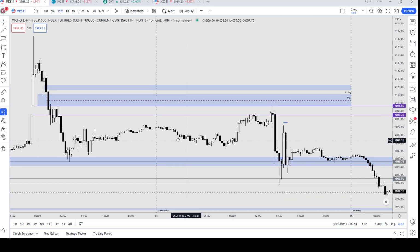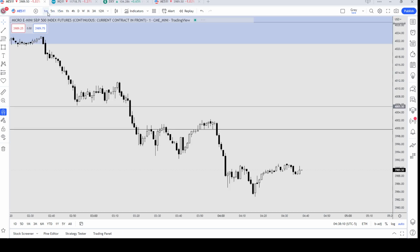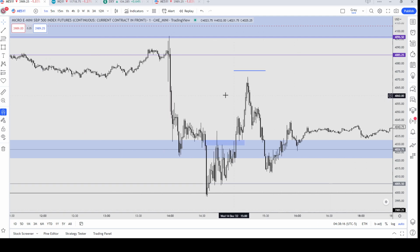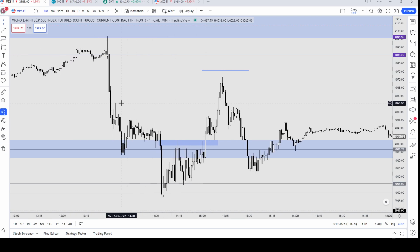there's this 5 minutes, there's this on a 1 minute, there's this fair value gap as well, and this swing high is technically the 5 minutes fair value gap. Okay, so targets should be here and here.